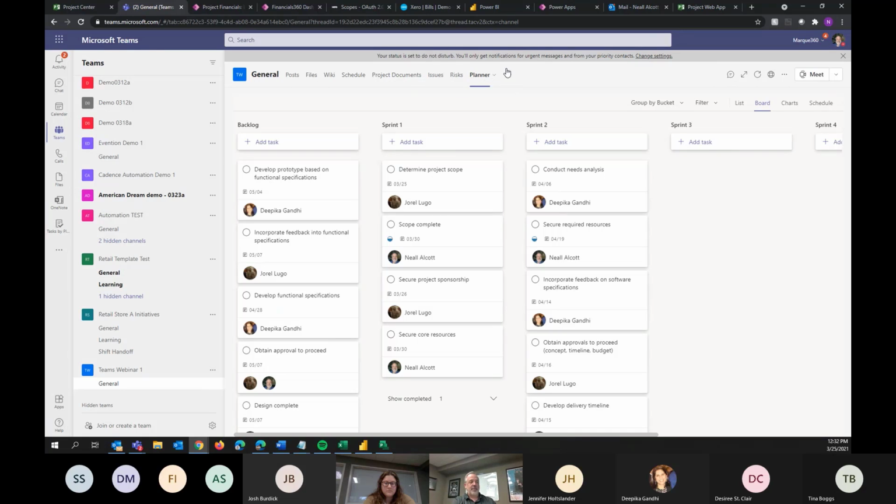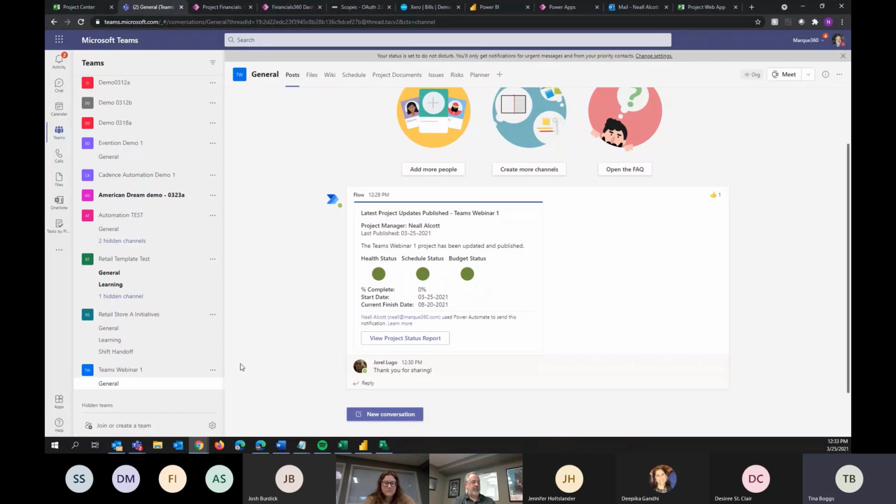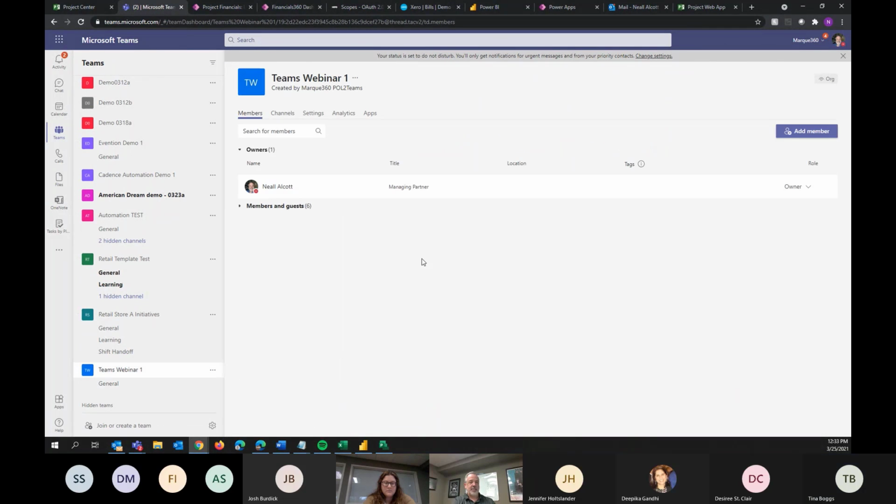But this is an example of one of those Teams templates, right? So based on the way we're automating the setup of Teams, every project's going to look the same from a Microsoft Teams perspective. And so they're all going to be set up the same. And then once the PM gets in here, they can then manage it themselves. You can see that the team members have been added automatically.